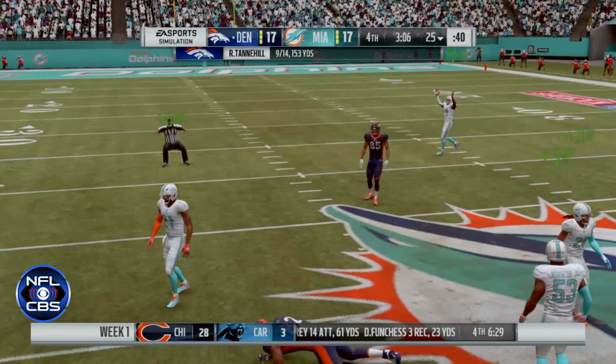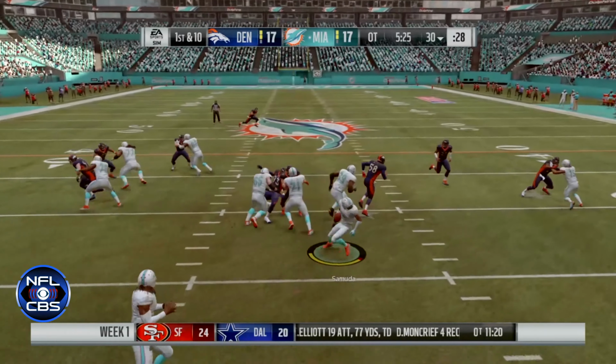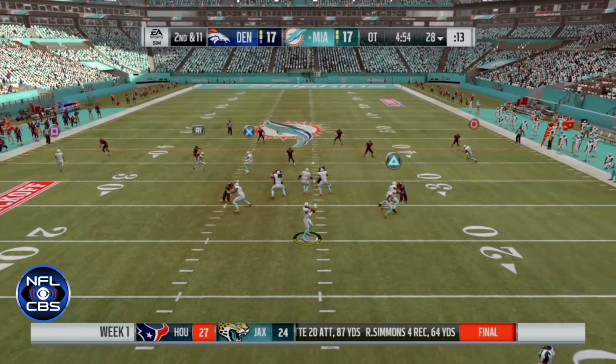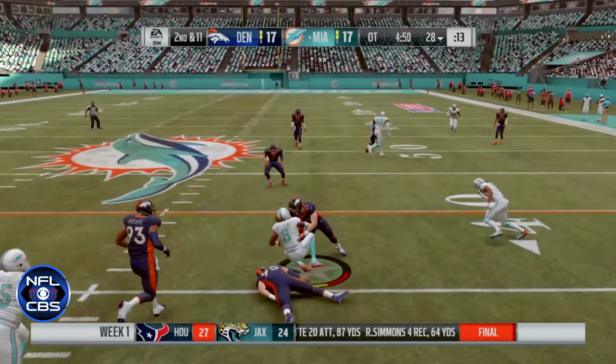17-17 in the regulation. We're going for the coin flip. But we end up winning the toss, and we get the ball first. Sutherland trots out with the offense. Get it to our running back, but we get stuffed behind the line of scrimmage. We end up losing a yard. Sutherland tries to find a target, then tries to scramble away, but Wolf tracks him down and drags him down. So we're 3rd and 4.